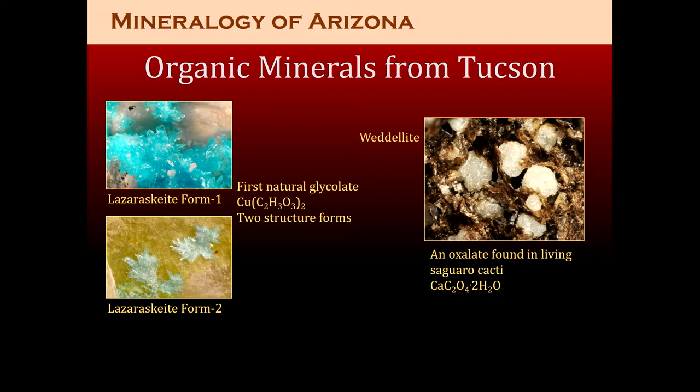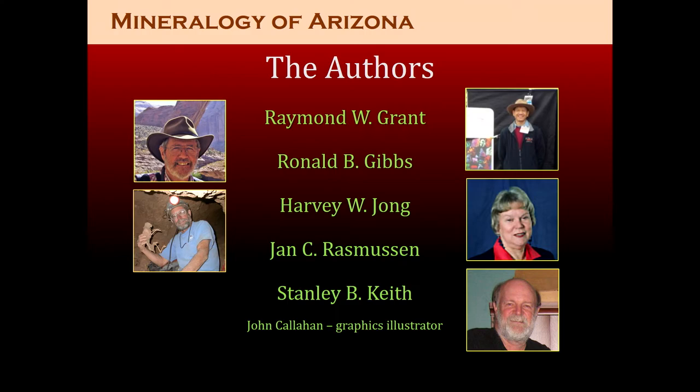So here are the authors. Harvey has done a lot of work on the fluorescent chapter, and he's contributed a huge amount to the occurrences check section. His detail-oriented mindset has really been a big help to us. And Jan and Stan did all the map work. Stan has been a resource as far as mineral occurrences because he's got some stuff tucked away in his brain that most of us have forgotten years ago.